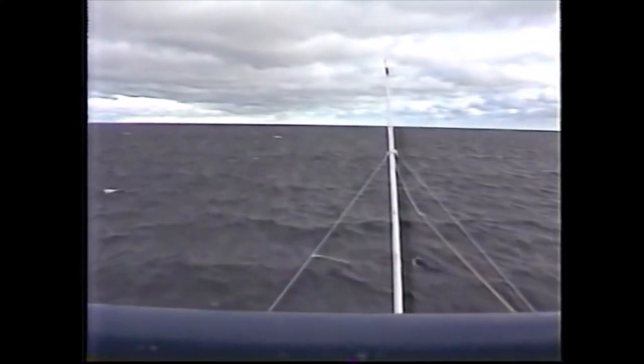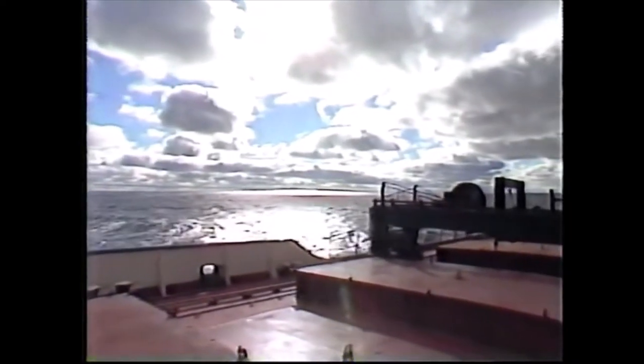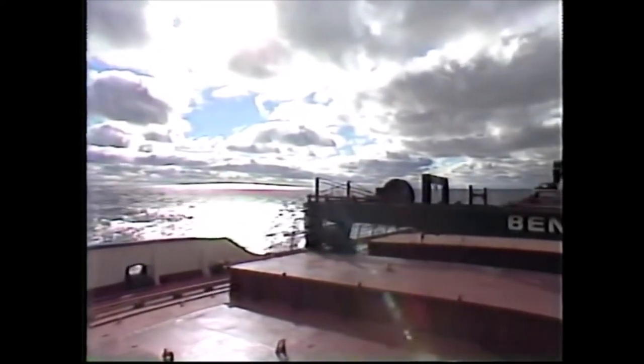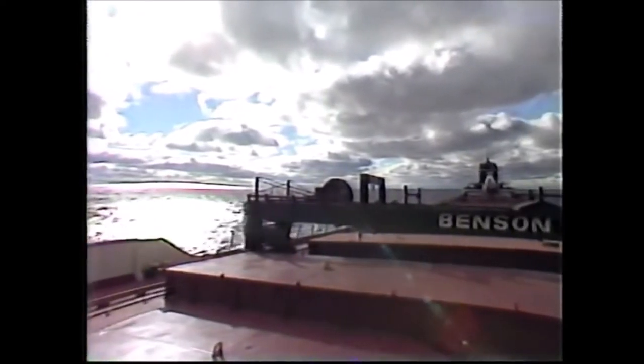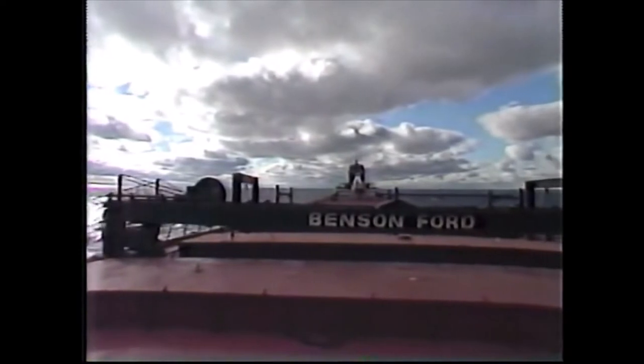I don't think the boat acts the same as they did when they were originally designed. They're a lot more limber in the middle. The center of gravity with the full cargo is higher. She has a tendency to roll more. She's a little bit, what they say, tender.